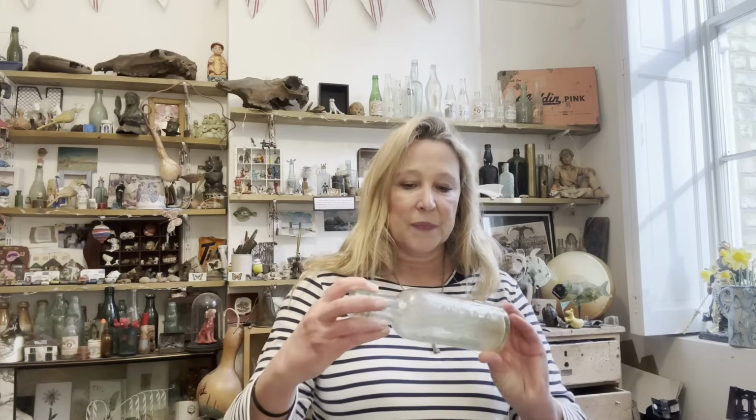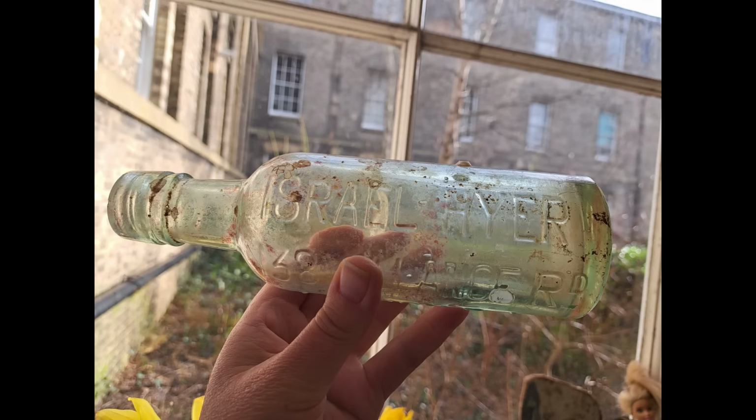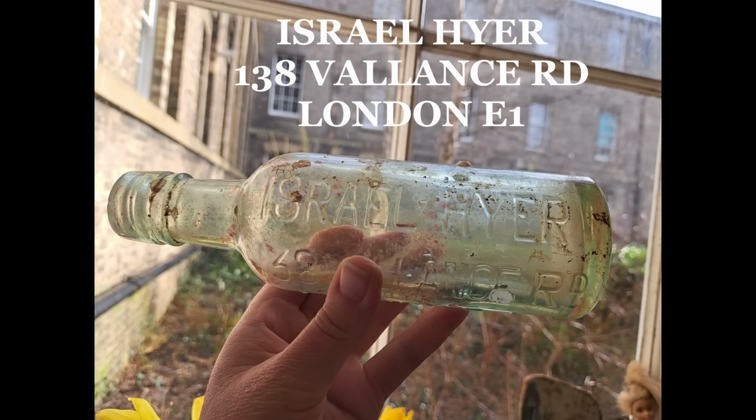The second object here, which has links to the East End of London, is this beautifully embossed bottle, which is embossed with the name of Israel Hire, 138 Valence Road, London East 1.